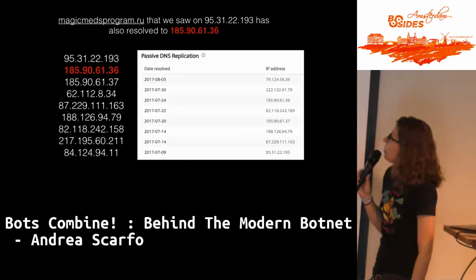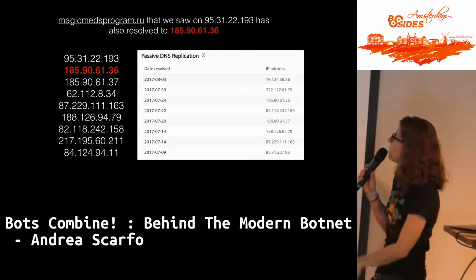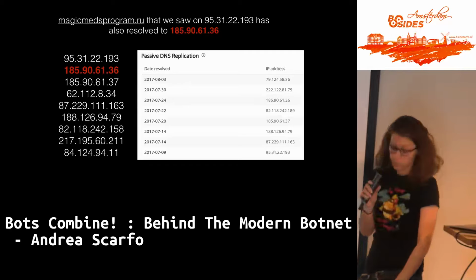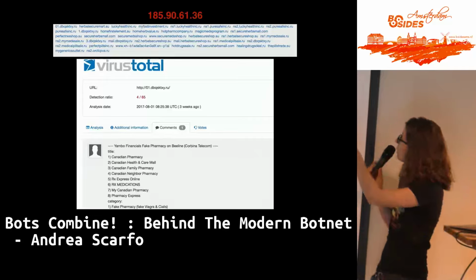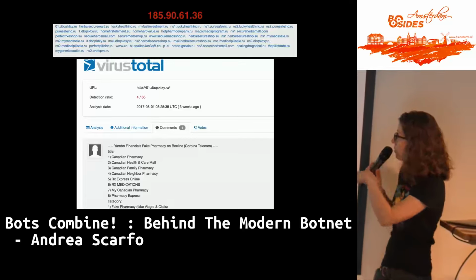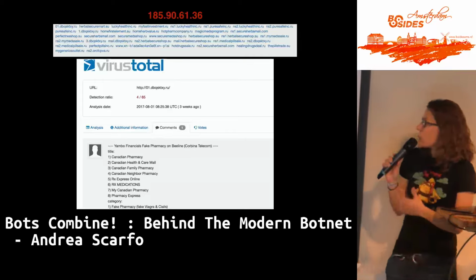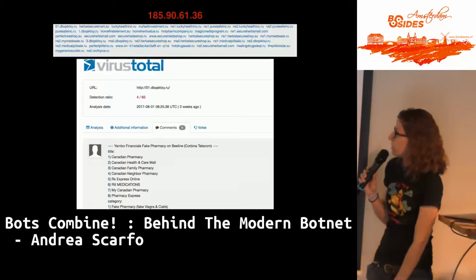So then if we start to pivot through this other domain here that we saw hosted on the 95 IP, we can see that in the past it also used to resolve to a different IP address here, the 185 address. And on this, if you look at some of the domain names and just using VirusTotal, we can see that another researcher put in a note for this one that is associating this with the Yambo, I think they're called, pharma fraud. And Spamhaus has done a lot of investigation into that organization.